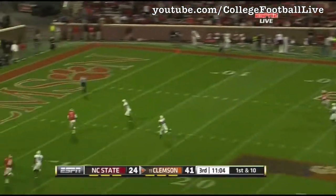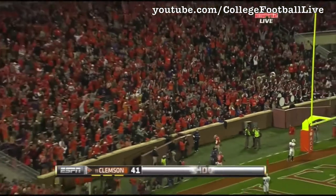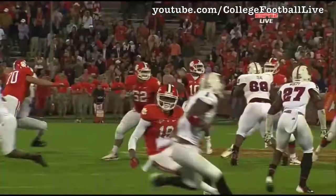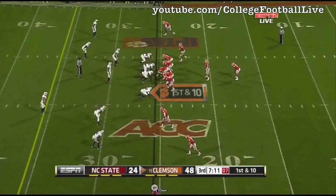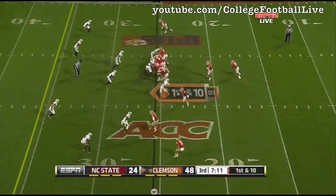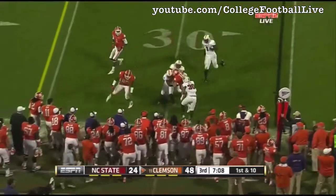Boyd after the pump fake, touchdown. Martavis Bryant, about as wide open as you could get. There was the pump fake and the perfect strike to Bryant. Fourth and short, that was a wonderful call. Good execution by Willard as well. So Clemson's defense holds, preserves that 24-point lead.